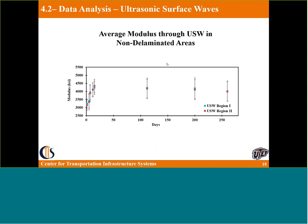And then now I have a graph here of the average modulus through USW in non-delaminated areas with time. We could see that as time progresses, the modulus value increases, and then it stays constant after about 28 days, which symbolizes the hardening of the concrete. And we could see this for both the reinforced and non-reinforced sections.